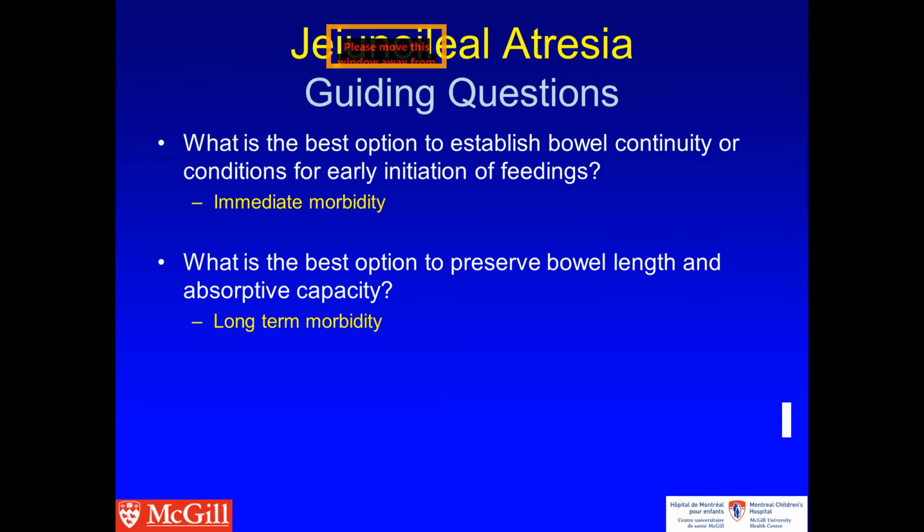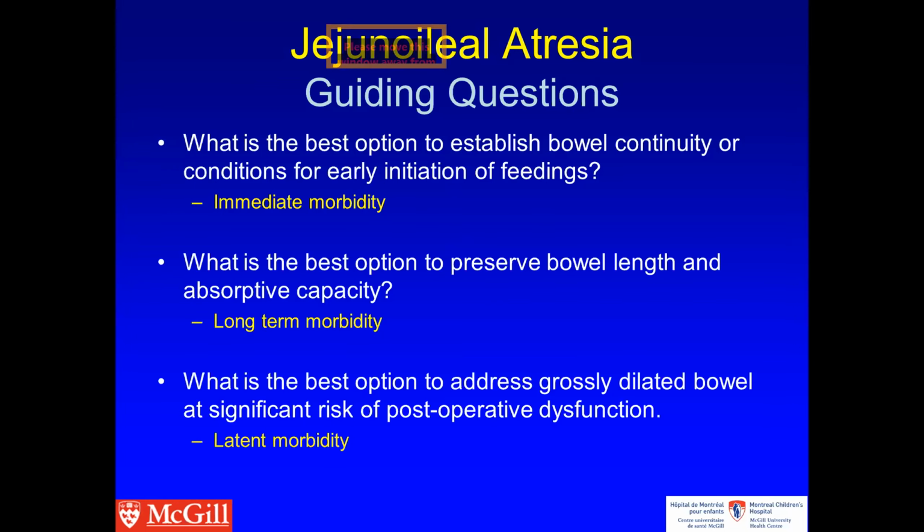So if you are dealing, and it's not always the case, but if you are dealing with short bowel, what is going to be the best option to preserve bowel length and absorptive capacity? And that of course relates to the long-term morbidity of short gut. And the final question is, again, you mentioned that you showed really nice pictures of dilated bowel. What is the best option to address grossly dilated bowel? Why? Because that sometimes can be what we call a latent morbidity.